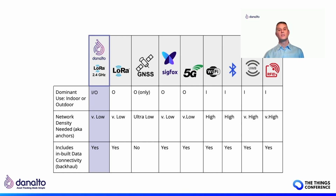Referring to the table again, GNSS has the lowest requirement for additional network infrastructure. Tags enabled with GNSS capability work by comparing the time difference of arrival of signals which were sent from different satellites and triangulating them to determine location. However, GNSS does not support data connectivity, therefore requiring additional network infrastructure for data transit. So GPS systems can calculate location data, but how do we get it back to our platform?